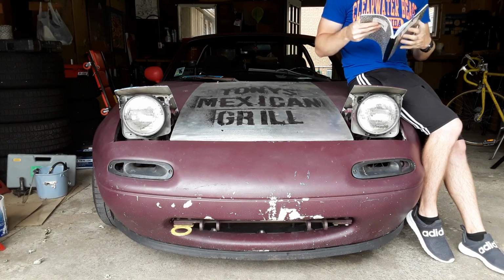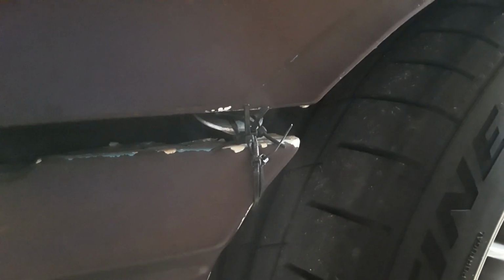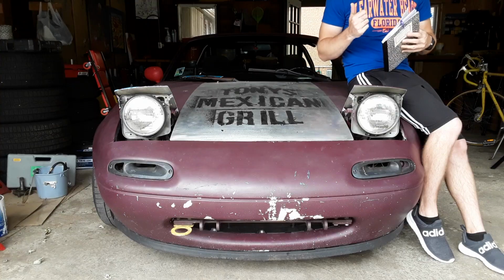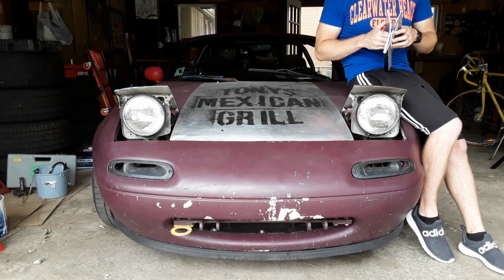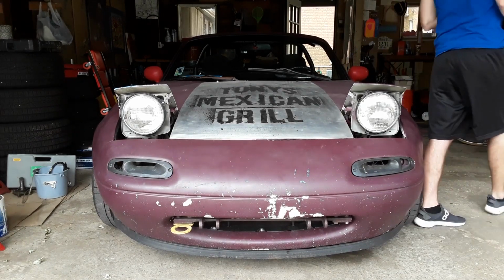And that doesn't even include the zip ties I use to keep my bumper secured or the free bird poop which finds its way in here. But honestly, I don't regret it at all. So, with that being said, I'm going to close this up and let you listen to some sounds of the supercharged Mazda Miata.